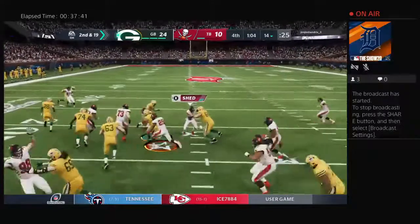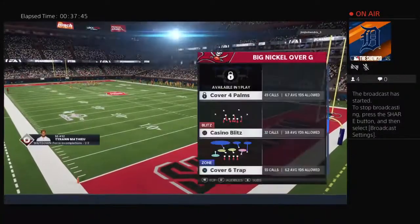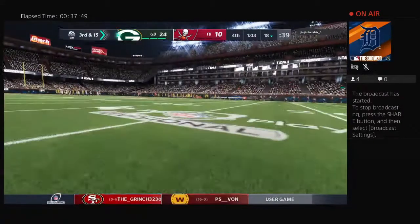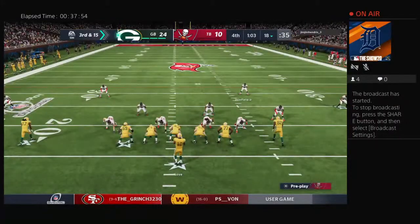They'll try and run some clock now with Jones. And he'll take this up only to about his 18-yard line. Call it a 3-yard gain, but they'll be forced into a 3rd and 15 coming up. 3-yard pickup. And it's 3rd down.